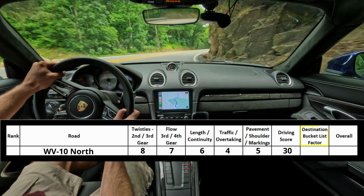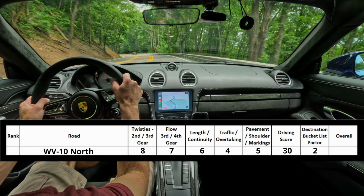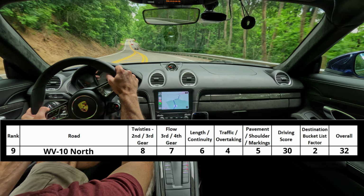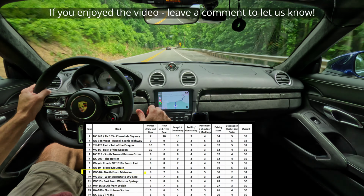The road is a sleeper. You won't find it on any lists. Not yet, anyway. 2 of 5. With 32 points overall, West Virginia 10 comes in at number 9 on our list, just ahead of Virginia 250.